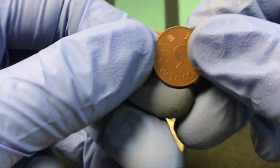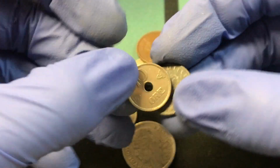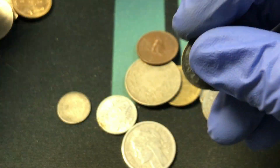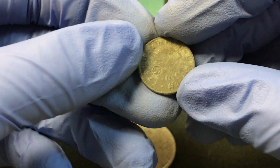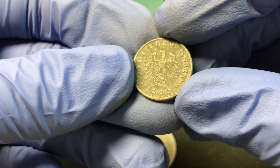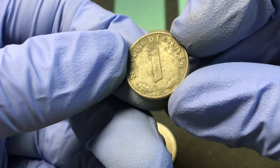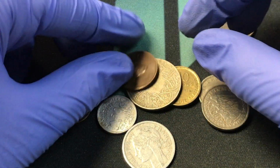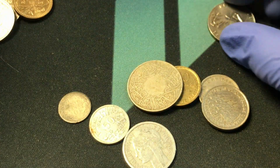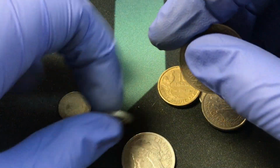This one's a 1973 Denmark 5 ore. Then we have another ore coin, but it looks like from a different place, Norway, 1937. So right in the midst of the beginnings of World War II. And then this is a German Third Reich Nazi coin, 1942 1 Reichspfennig from the E Mint, wherever that is. This is a 1946 farthing. So I think that's half of a halfpenny. And then a 1960 French franc.